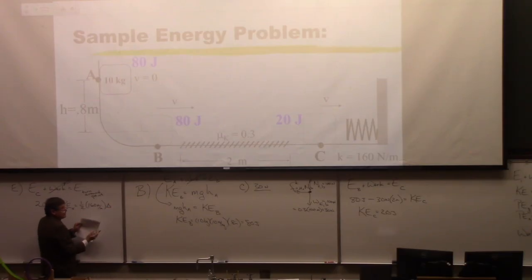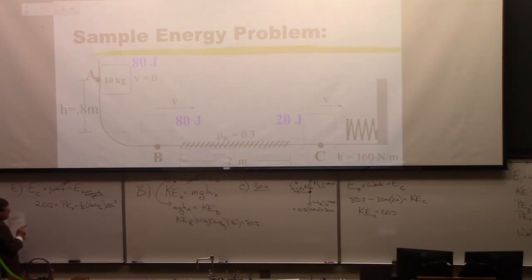In the problem I did delta x. I would prefer to use delta s. Remember to square it, okay? So if I multiply both sides by 2, this becomes 40. If I divide by 160, that becomes 1/4 is equal to delta s squared, and that gives me a delta s of 1/2 meter. Okay?